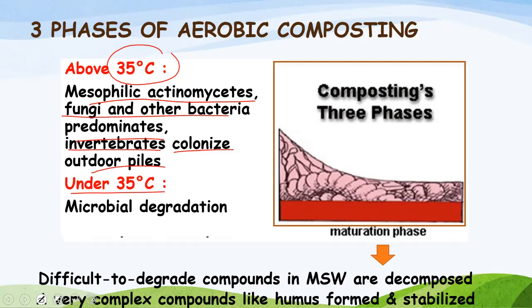While when the temperature reaches below 35 degrees Celsius, there is microbial degradation. In this phase, the compounds which are difficult to degrade in the solid waste will be decomposed, and they will form very complex compounds, like humus, that is formed and stabilized. Okay, so these are the three phases in aerobic composting.